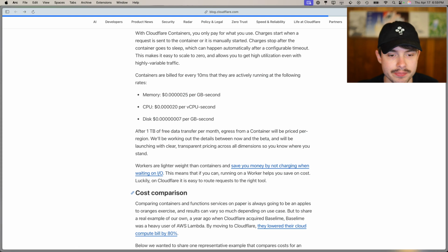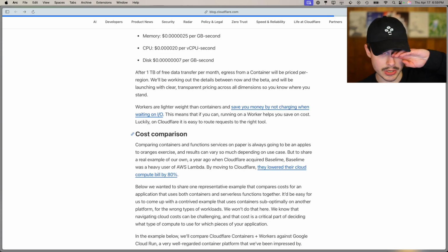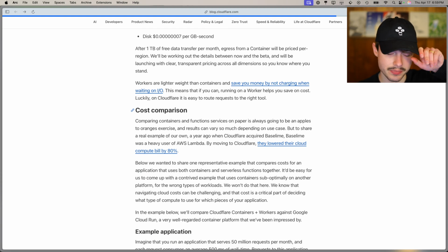Okay, yeah, like I said. This means that if you can, running on a worker helps you save on cost. Luckily, on Cloudflare, it is easy to route requests to the right tool. So they're going to do a cost comparison of the two. Oh, with other platforms. Okay, interesting.